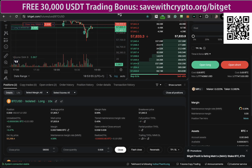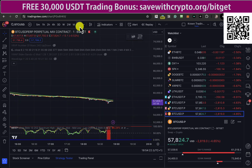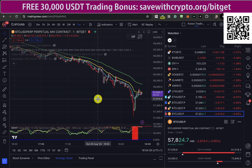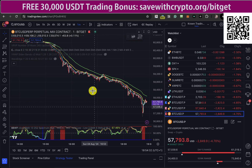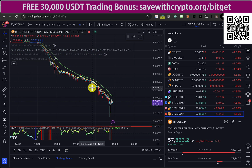Let's just have a look on a really low time frame. What we're looking for is another kind of cross, but on a much lower time frame. So I'm going to go down to the 1 minute. I'll see what we got here. Well, still got the yellow below the green here, and that's been like that for a few hours now. So that, to me, looks like it's still going to go down.